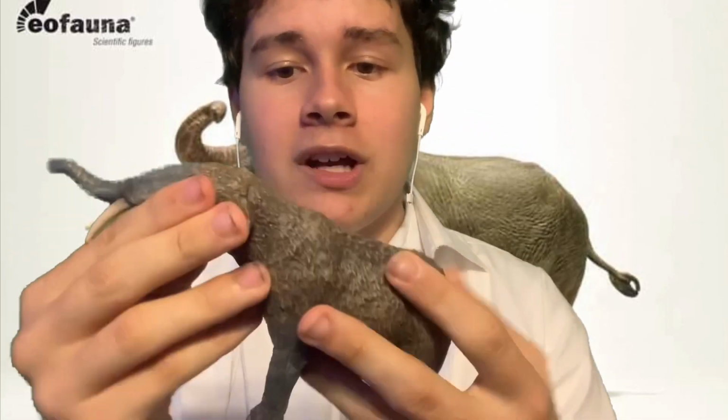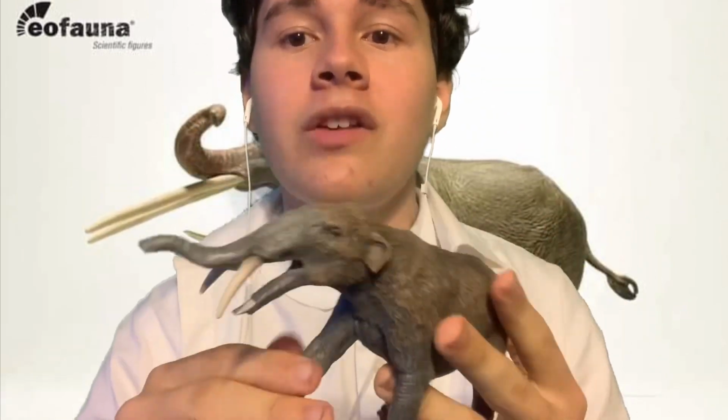The closest thing we really have to a figure like the Kenobelodon being released before it is this Gomphotherium, which is completely different if you ask me. They are made by different companies and different styles, so it's great to see another style being attempted for this species of elephants, or just group in general.